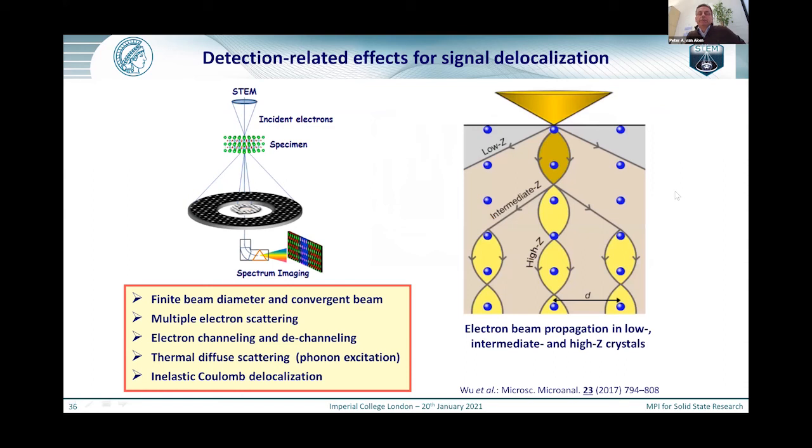This brings me now to the detection-related effects for signal delocalization. Of course, we have on one side this chemical redistribution due to the growth. We have thermal diffusion and the growth kinetics, but we also have detection-related effects. We have to think about our experiment. We're coming with a highly convergent incoming electron beam rastering across the sample, and this electron beam stays convergent and goes through the sample.